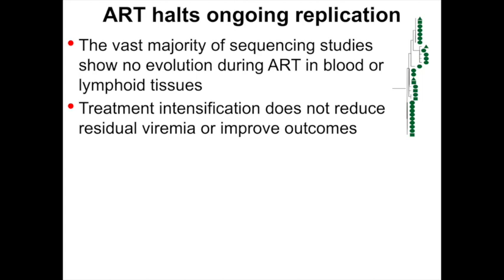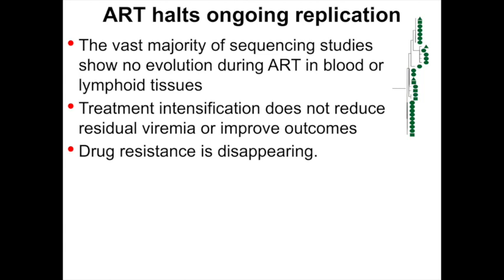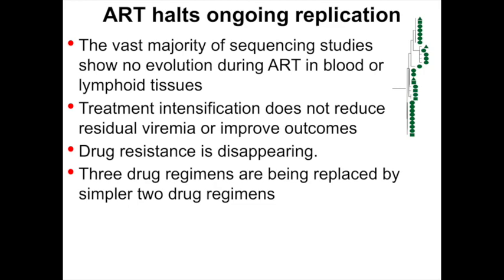Treatment intensification doesn't reduce residual viremia or improve outcomes. Drug resistance in people with access to optimal treatment is actually disappearing. And 3-drug regimens are, very surprising to me, now being replaced to some extent by simpler 2-drug regimens, all an indication of the remarkable efficacy of antiretroviral therapy.